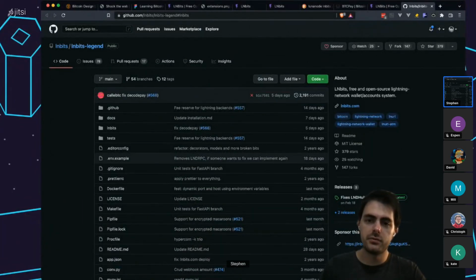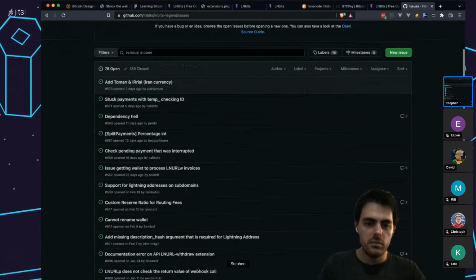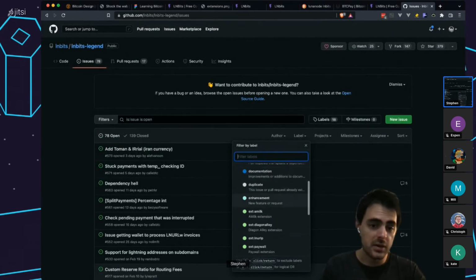My next question is, are there any issues open in the repository that are similar to the one that you mentioned about a one-click install? And many of these could be bugs. So I'm curious what their labeling system looks like. Bounty, someone's paying for it, bug, dependencies, enhancement.